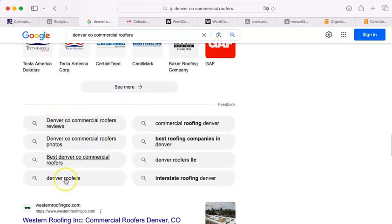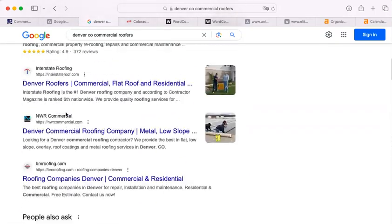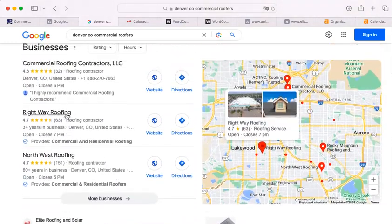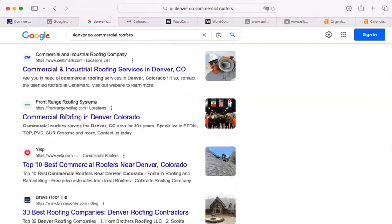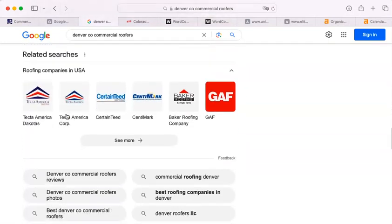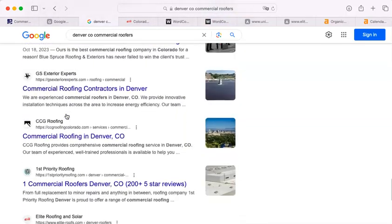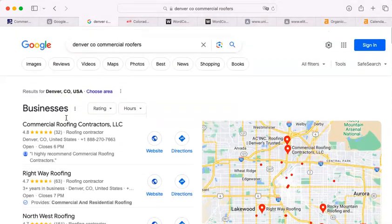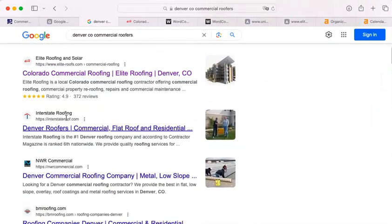These are the related searches. Now, anything above that is where you want to be. And I do not find, let me just make sure, no, I don't see you guys up there. So that means you're somewhere down here, which is not the worst thing, but it's a lot better to be up at the top because somebody on a deadline isn't going to look that far.